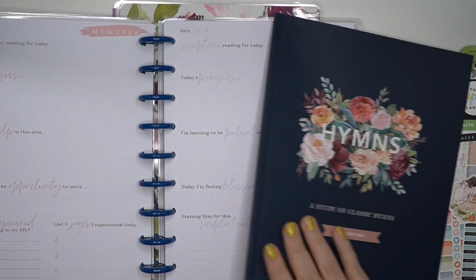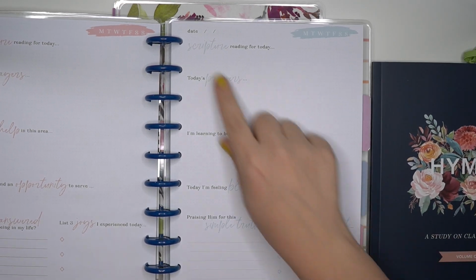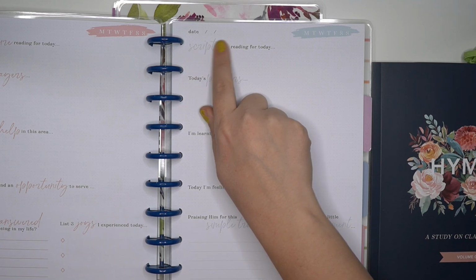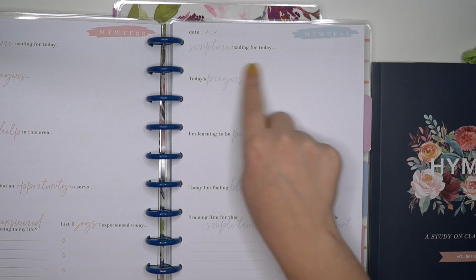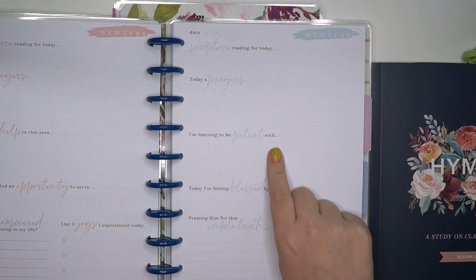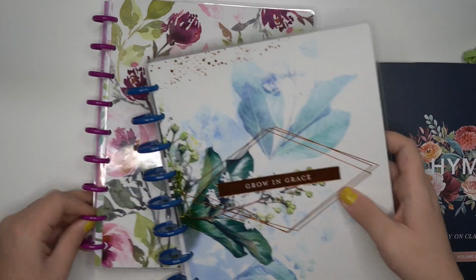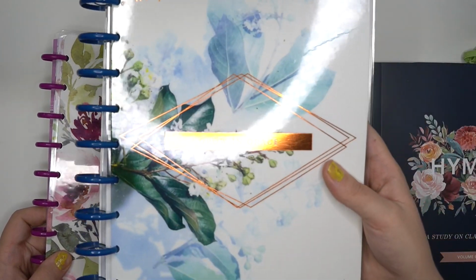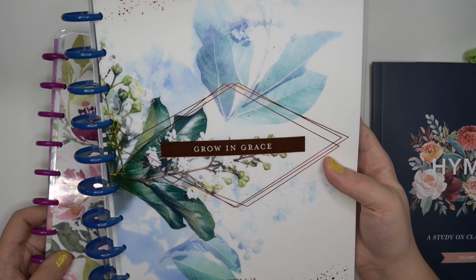This one may be a little harder because it is based on the hymns. So you could put a box in front of scripture and just do the hymn that I listened to today, and then journal about it, and then just continue on with any of that. And then this one here, I don't know where I bought this one. I think it is available on the Happy Planner website though.